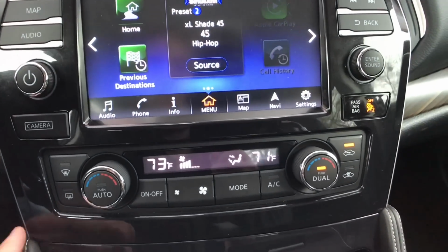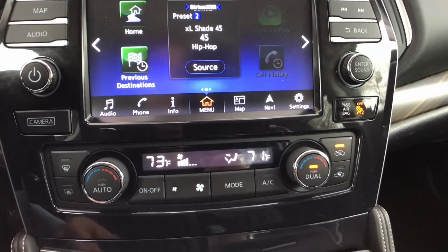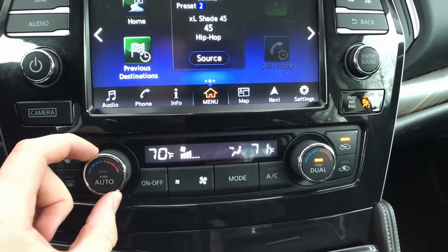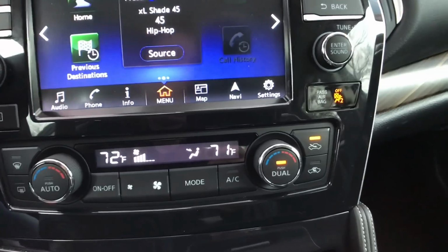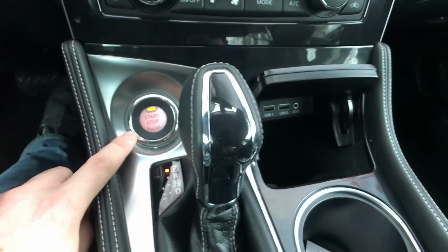We do have dual zone automatic climate control. Everything is laid out here really nice. You can see your temperatures. These also have a nice feel to them as well. Everything's pretty simple and easy to control. Our push button start button is right there.